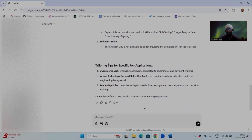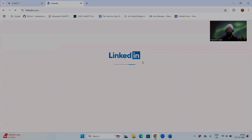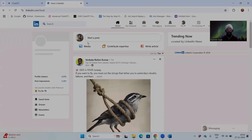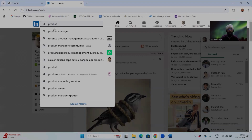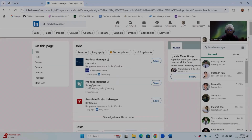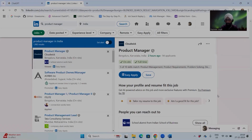After that, it has shown tailoring tips for specific job applications. Let's say, for example, for e-commerce, SaaS, and all those things it's saying. Now, what I will be doing is I would be going to LinkedIn. I am just searching for some random job, okay, and I will simply see what I can do for the product manager job. I'm just taking any random example here. I will just open this job. Okay. Now let's see what is written in this job.